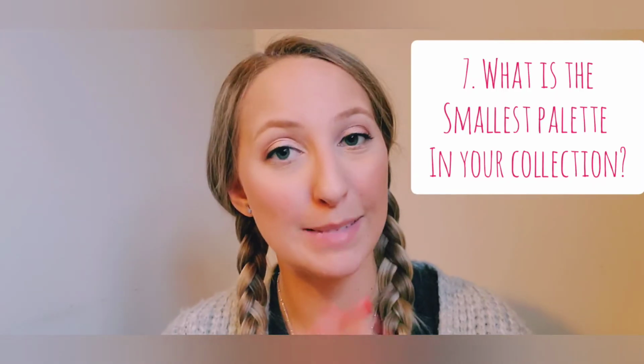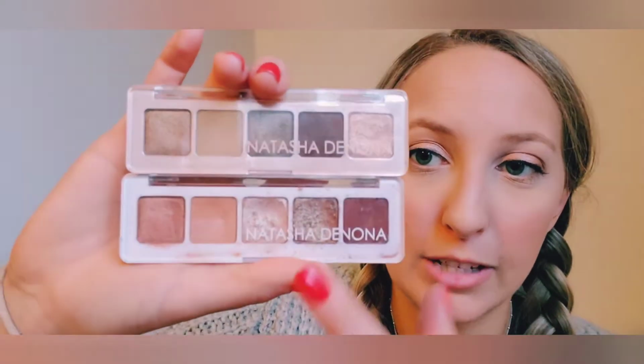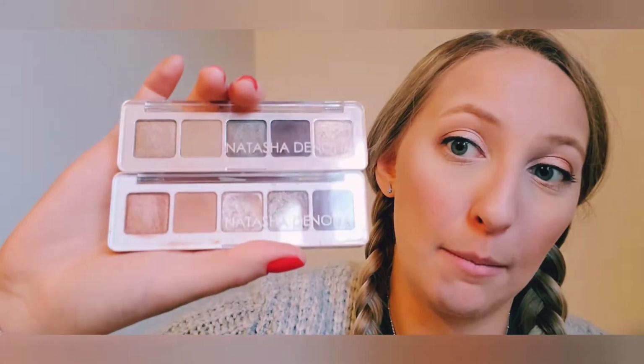So okay, next question would be number 7. What is the smallest palette in my collection? Now, I didn't know if it was meant by the circumference of the palette or by the grams, like the weight in it. So I went by the grams, and I actually have 2. They're the exact same person, but they are the Natasha Denona mini palettes. I have the Mini Glam and the Mini Nude. As you can see, they're well loved, especially the Mini Nude. I went ham on her.